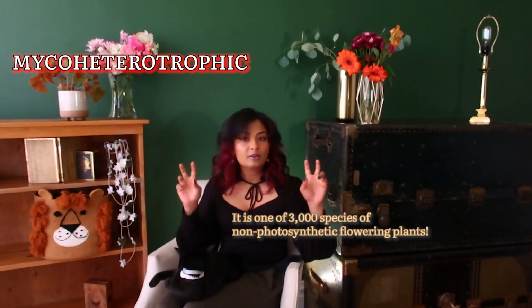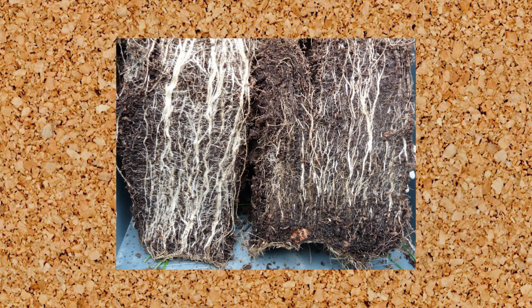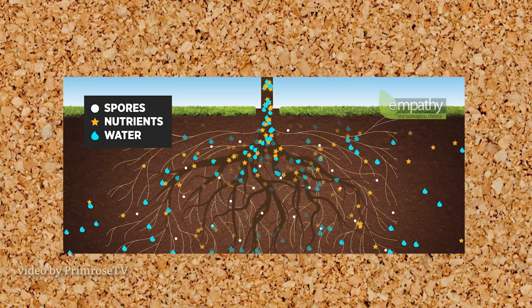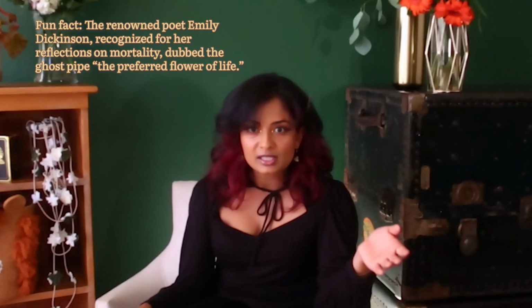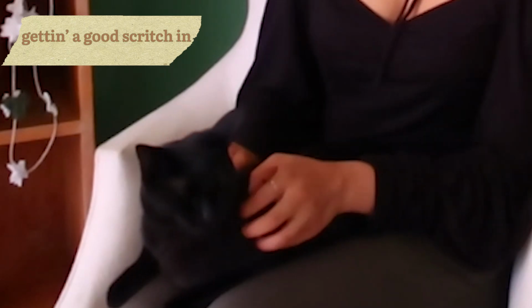Instead, ghost pipes are microheterotrophic, which means they get their nutrition via a symbiotic relationship with mycorrhizal fungi, which are those fungi that are integral to plant roots. And usually these fungi give plants water or nutrients in exchange for the sugars that the plant makes with photosynthesis. But since ghost pipes can't photosynthesize, they actually have to steal these sugars from another plant. So the ghost pipe is a parasite, and it's not just a regular parasite. They take nutrients from a photosynthetic plant via those mycorrhizal fungi. So it's an epiparasite, a parasite that feeds on other parasites.